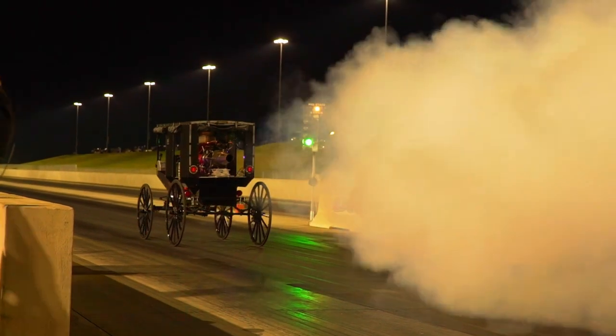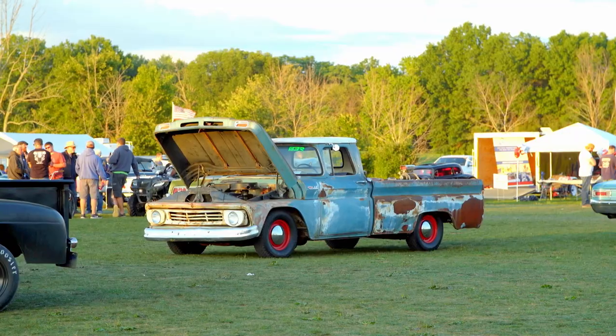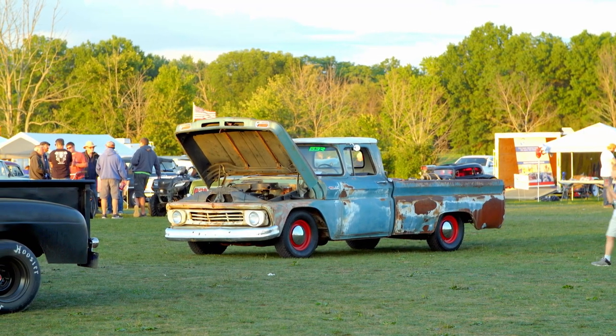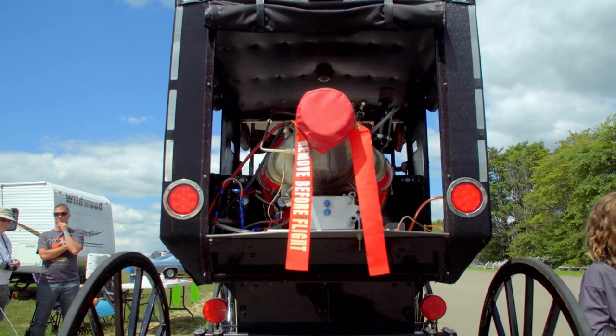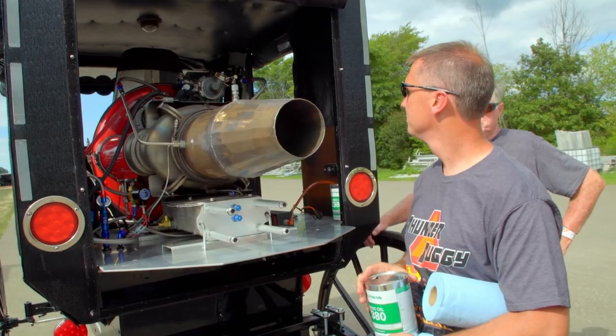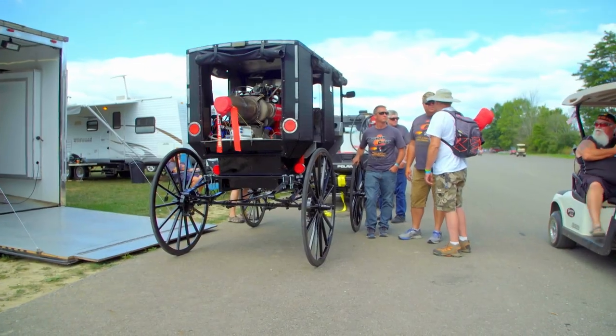But how did this badass buggy come to fruition? Mike and I were at our local county fair watching a truck and tractor pull. I mentioned to him it would be a really cool idea to build a turbine-powered four-wheel drive pulling truck. I went home that night and found an engine online, bought it. Didn't realize it was not turbo shaft, it was turbo jet only. So I had to come up with a different concept than a pulling truck. It was a lightweight vehicle.